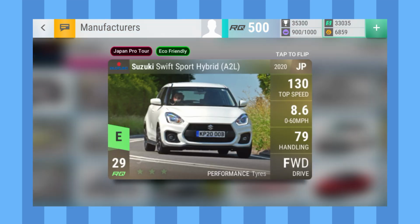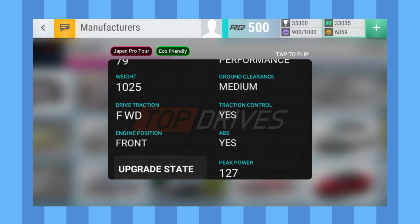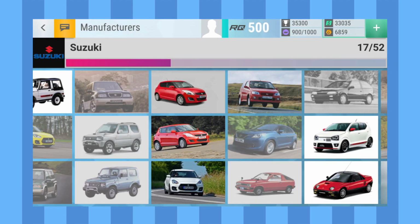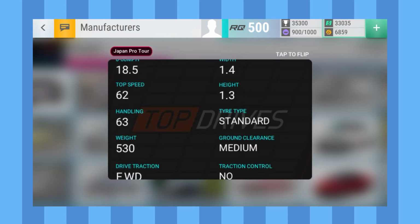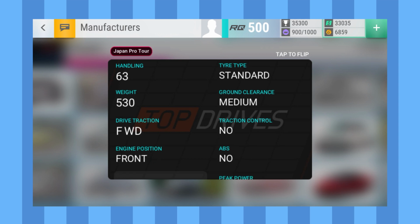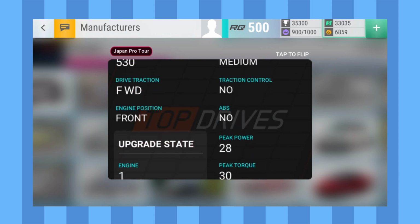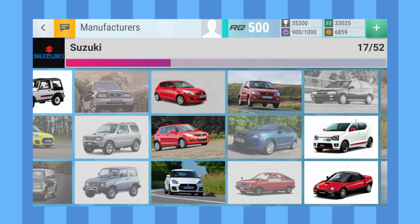Then the green tier starts with a green car, Swift Hybrid. Not super quick, but rare car level of handling with full driving aids and it's still relatively light. Next we have a not so mighty looking boy. This one I would like to test. It looks completely worthless for 24 RQs, aside of the fact that it's super light, has medium clearance and rolls on standard tires. Might do well on tracks where it can utilize these, mainly on wet and curvy.